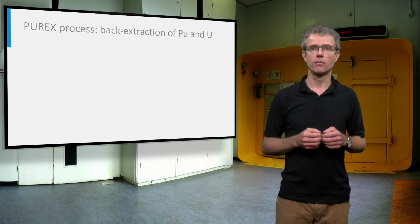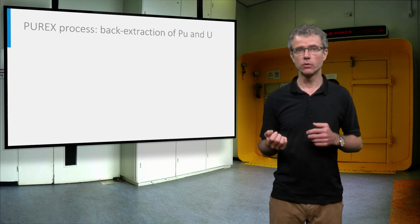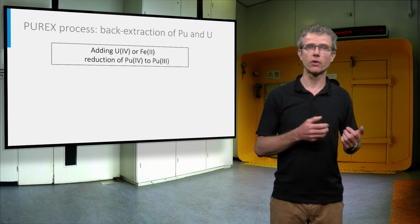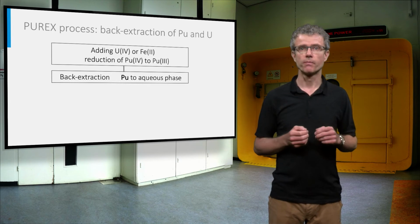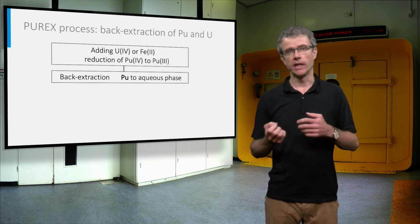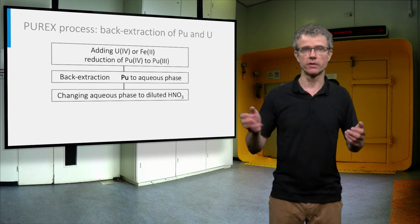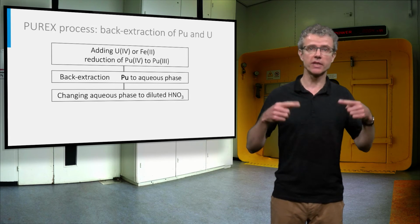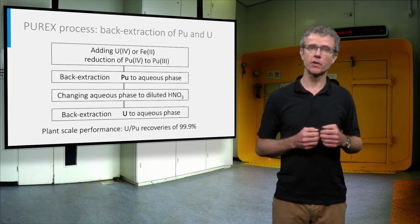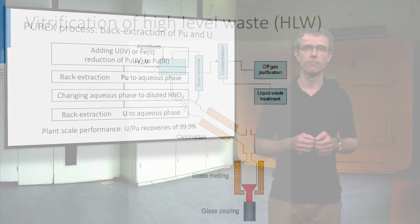Out of the organic phase, plutonium and uranium can be separately back extracted to the aqueous phase. There too, plutonium-4 is reduced to plutonium-3 by the addition of uranium-4 nitrate, or iron 2+. Plutonium-3 is then back extracted to the aqueous phase. In order to back extract uranium out of the organic phase, the aqueous phase is changed to diluted nitric acid. Uranium is now more stable in the aqueous phase and transfers back to it. Plant scale performances of the PUREX process reach recoveries of uranium and plutonium of 99.9%.